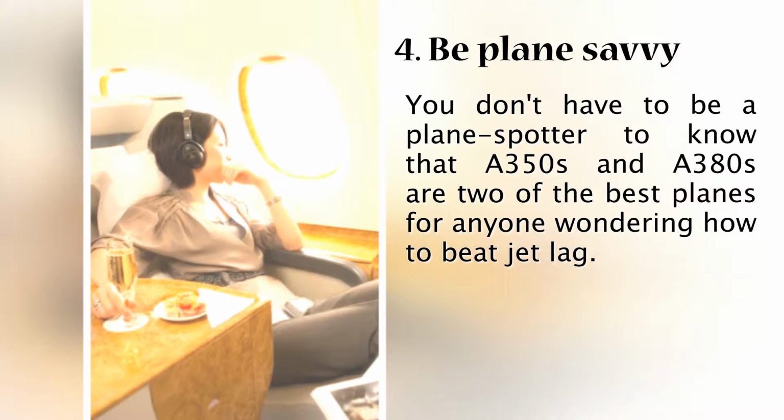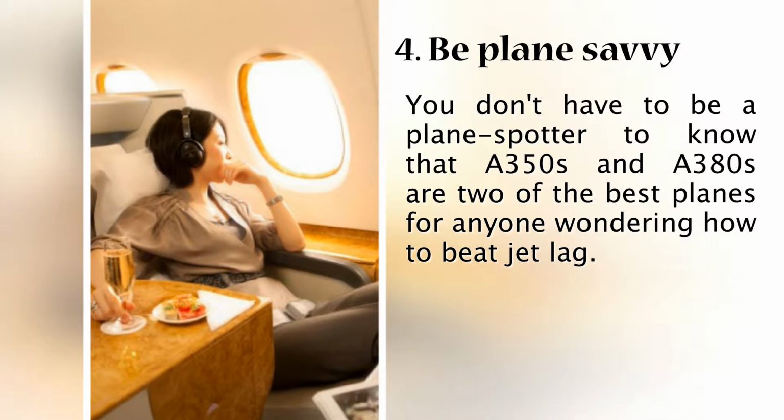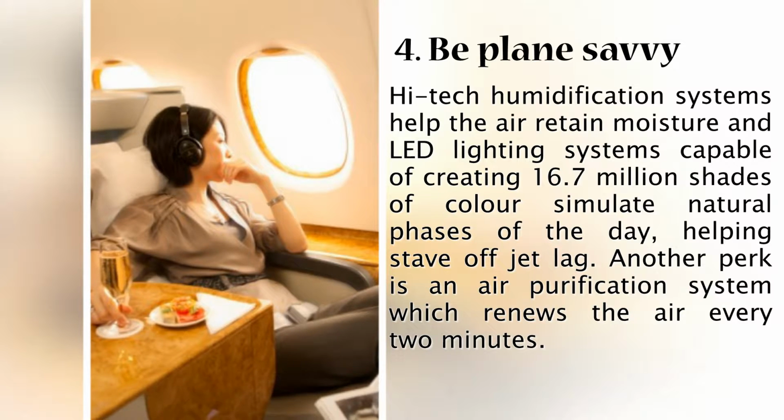4. Be plane savvy. You don't have to be a plane spotter to know that A350s and A380s are two of the best planes for anyone wondering how to beat jet lag. High-tech humidification systems help the air retain moisture, and LED lighting systems capable of creating 16.7 million shades of color simulate natural phases of the day, helping stave off jet lag. Another perk is an air purification system which renews the air every 2 minutes.